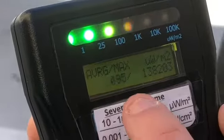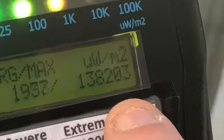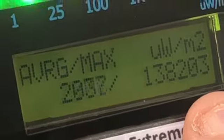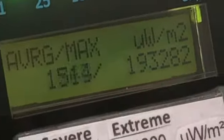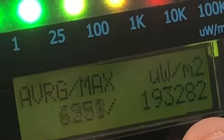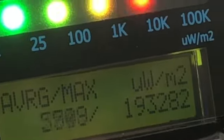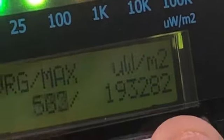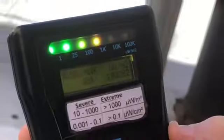There are 2 readings on the meter itself. The most important one is on the right here. Right now, what this is showing is 138,203 microwatts per square meter, and it's constantly being updated, so it's 193 now. But the point is, this reading is telling us the maximum amount of radiation that's coming off that tower. And on the left, it's just showing us the average every split second, and it's changing so fast you can't really read it. So this is the important one that we want to focus on. And the lights just give us a general sense of the maximum.